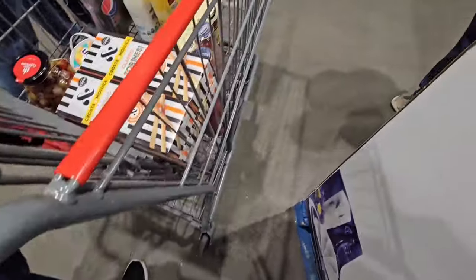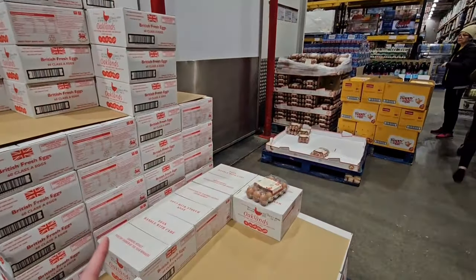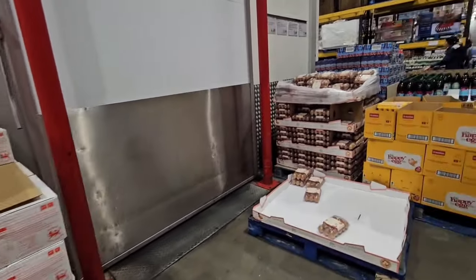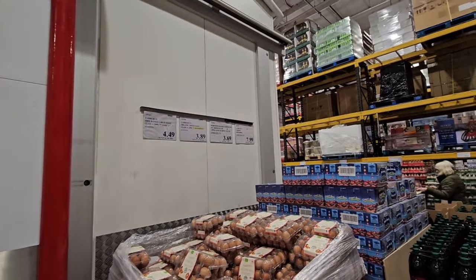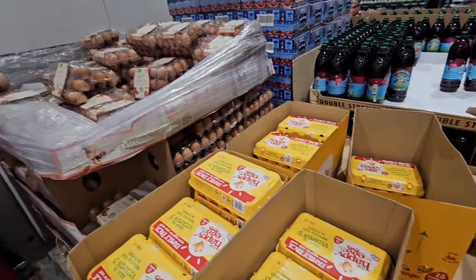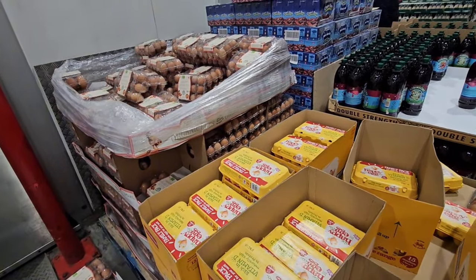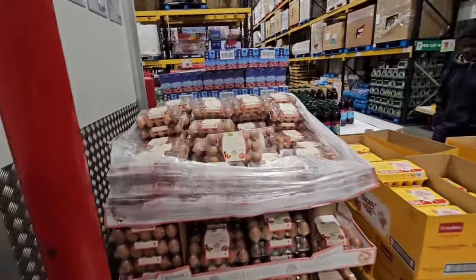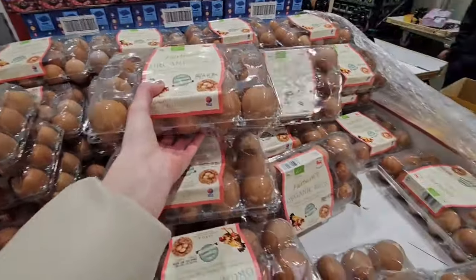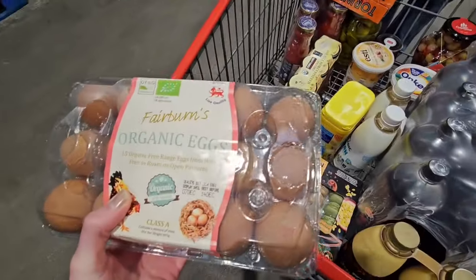We need eggs, it's over there. We have more brands here. $3.59 or $9.49, no, that's a different one. There's some over here, organic eggs. $4.49 or $3.89. Which one is which? Rainbow. That one is $4.49. This one is $3.89. And you can buy one maximum each. One of those? Let's choose a pretty one. Ooh. Does this one look good? Yes, it's nice. This looks pretty.